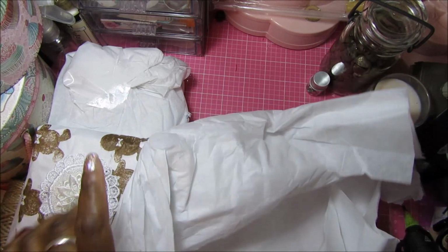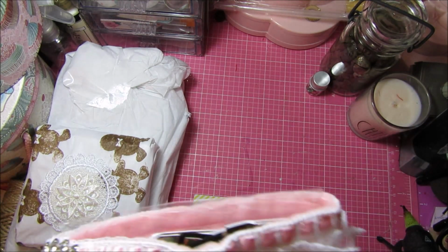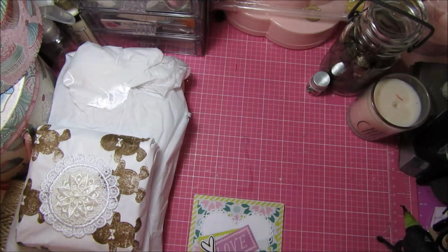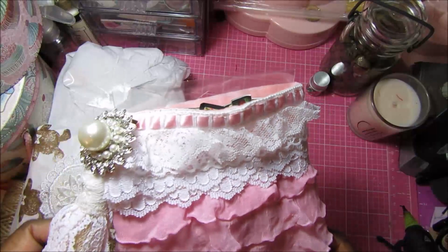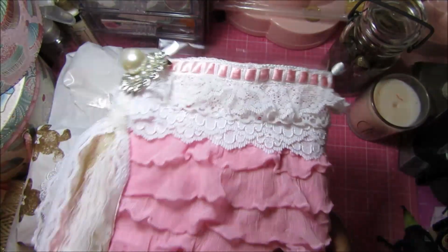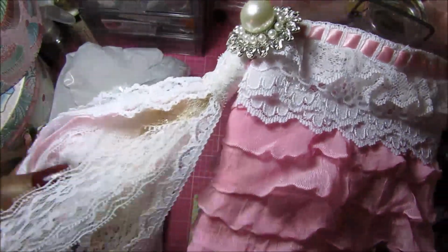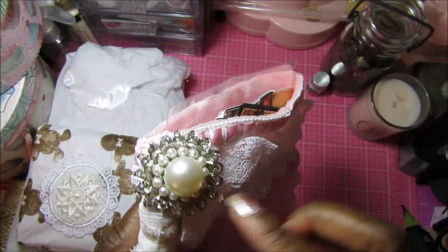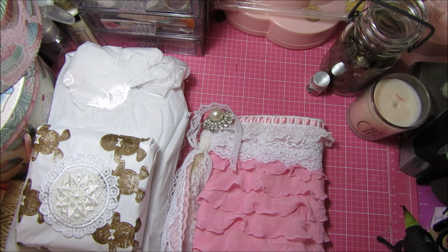And she cracked me up because I sent her a package and I didn't have time to make anything to really package her stuff in, but she makes these beautiful pouches, and she sends them to, you know, hold things that she's sending to you, which is awesome. And this one's beautiful. I love this ruffled pink fabric, and then that beautiful lace tassel she put on the side, and then there's that big bling piece there, and then inside are some, okay.